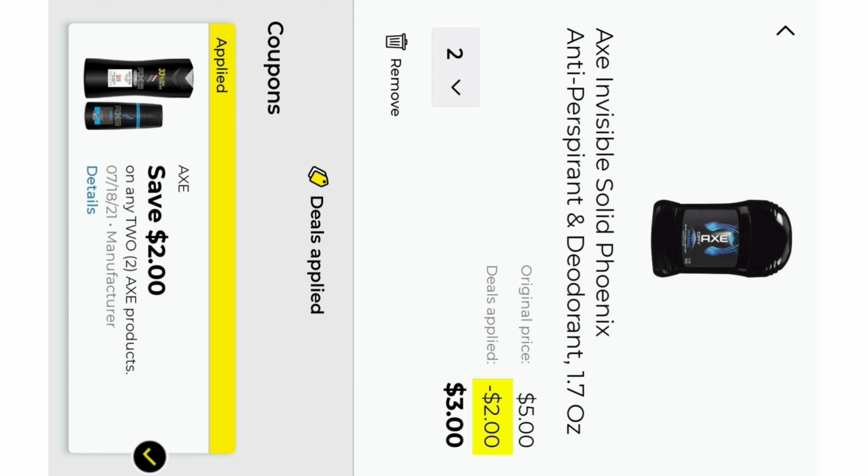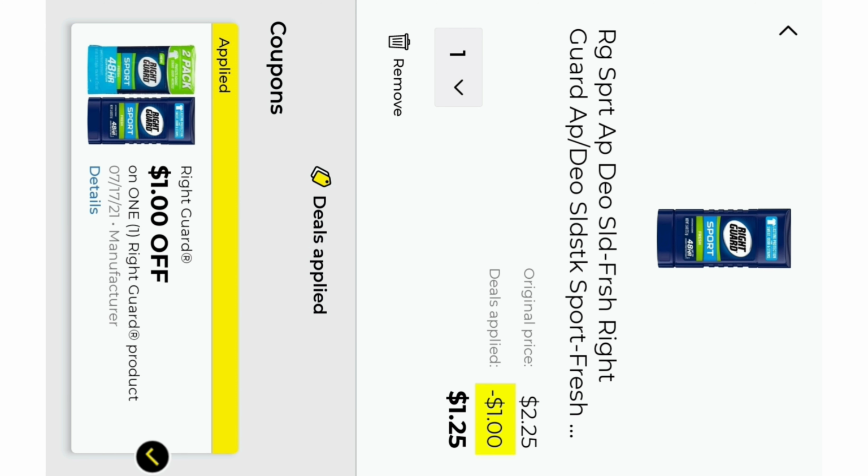or $1.50 each. Then we have the Right Guard Sport Deodorant. This is the Solid Fresh. It is $2.25 and we have a dollar off digital that is attaching to it, making this deodorant only $1.25. That's one thing we go through a lot in this house, is deodorant. So anytime I have coupons, I pick up all the deodorant that I can.